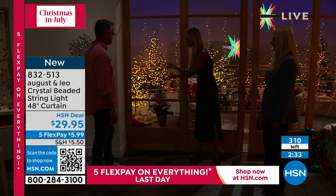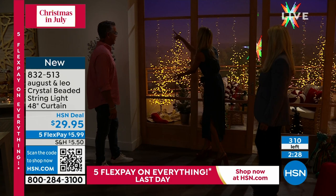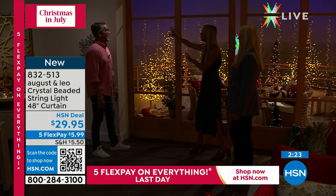You're going to have the remote. You have the multifunction lights, just like we showed you before. But look at this. Six strings, all these LED lights. All this is included? Yes. This whole string, all six strings, all year.